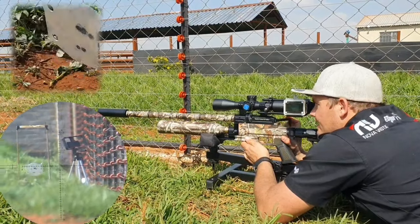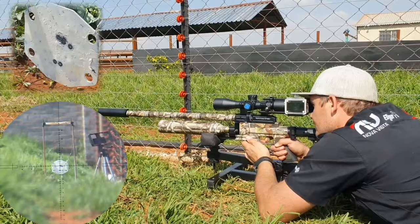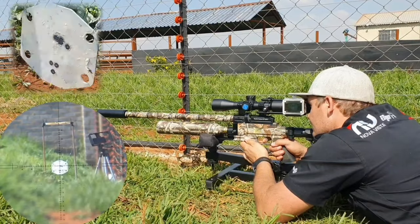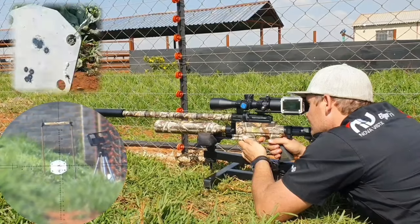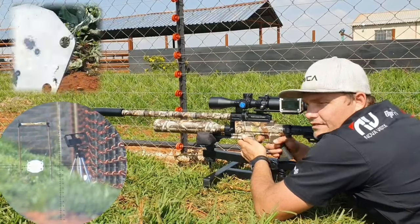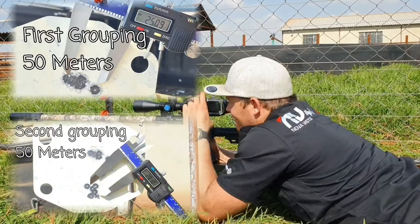Just note the grass at the range, how it's blowing around. So there is wind blowing. That was a 5-shot grouping and it's amazed me. So let's go see how it does at 100 meters. So this gun is pretty good. I love it.